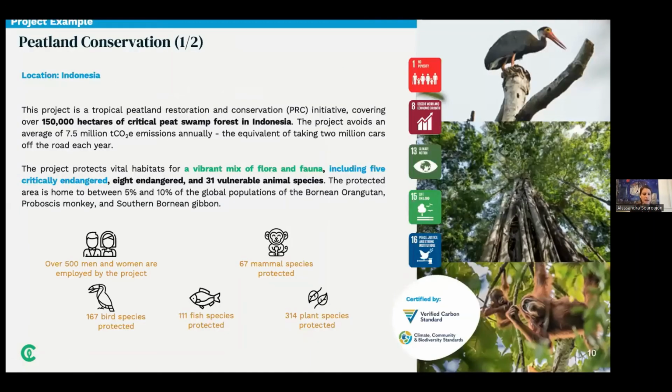And then maybe I just wanted to share with you an example of a project, maybe before I go onto the platform and show you the platform. So for example, this is a peatland conservation project. It's one of the largest projects on the voluntary carbon market. It's really a huge project. It covers over 150,000 hectares of critical peat swamp forest in Indonesia. And so this project is actually avoiding more than 7 million tons of CO2 annually. So it's pretty big. It's one of the largest projects.